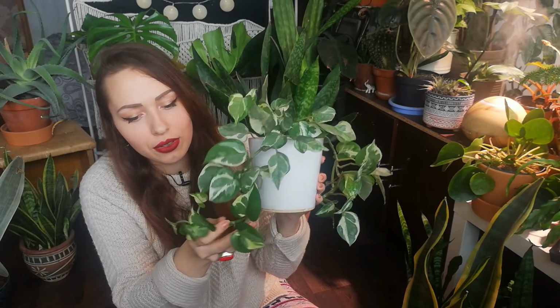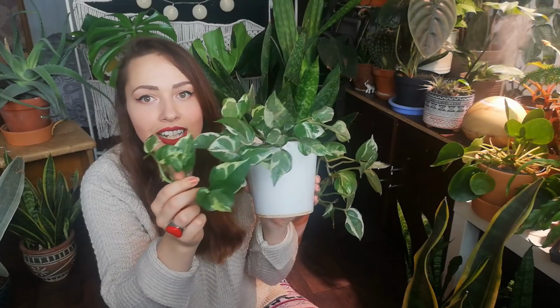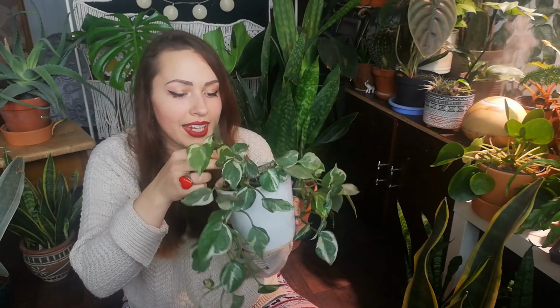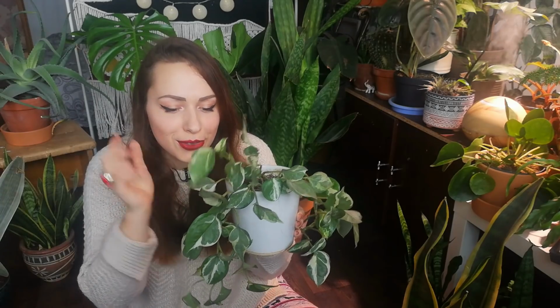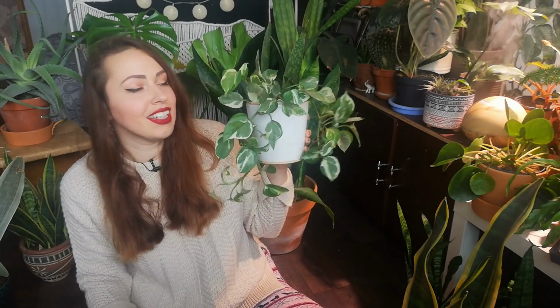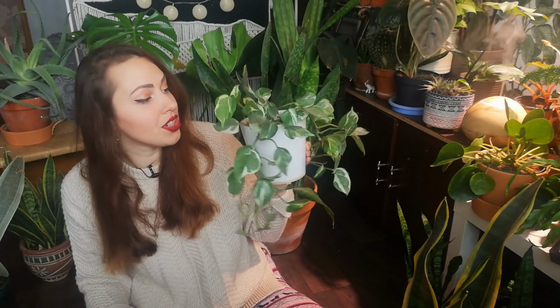Right now it's standing in my kitchen on the shelf, and guys, look at this, there's so much new growth. You can see it's a little bit brighter, and the variegation on every single leaf is so unique, so beautiful. Finally it's growing back, and oh my gosh, I just love to look at all those fresh new leaves, and finally it looks a little bit more bushy and happy.